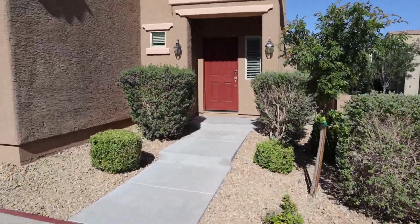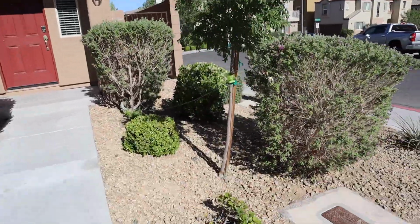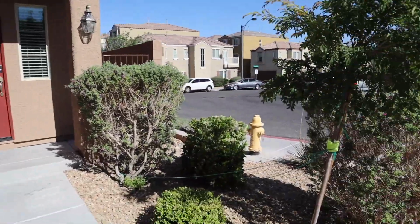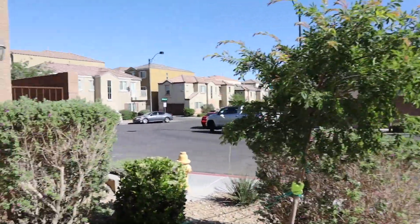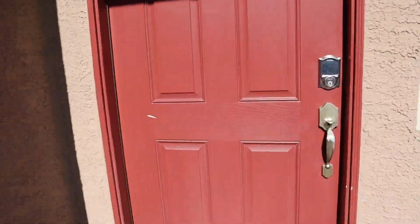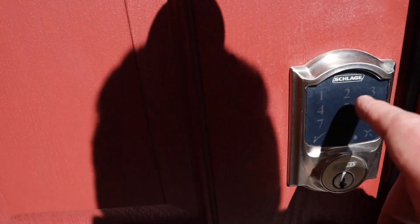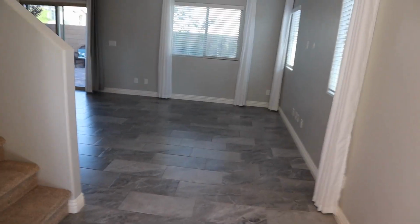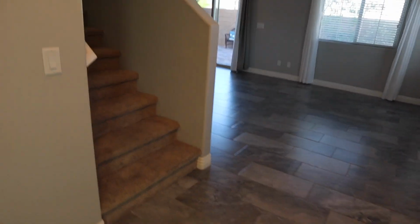So just basic landscaping up front. We replaced this tree about 2 years ago. The one that the builder planted with the house sort of died, dried up, was very ugly. Anyways, going right on in. So we have our little Schlage keypad where you can put in your code. And we are taking off the shoes because we just had the house deep cleaned and had the carpets shampooed today. So here we are in the entryway.